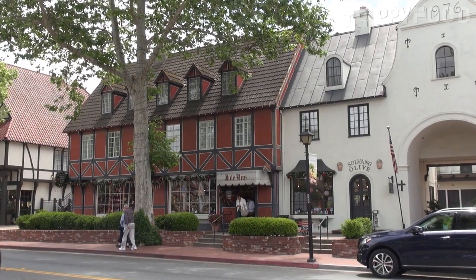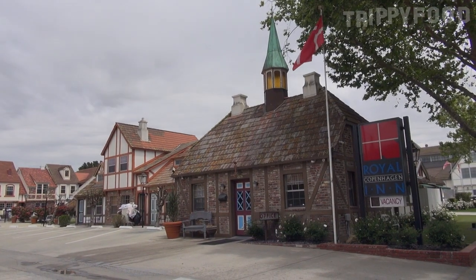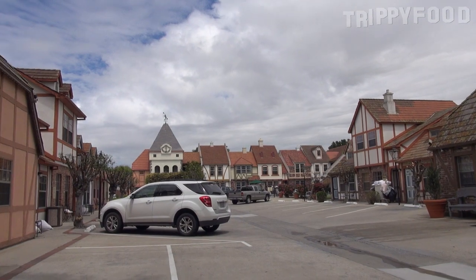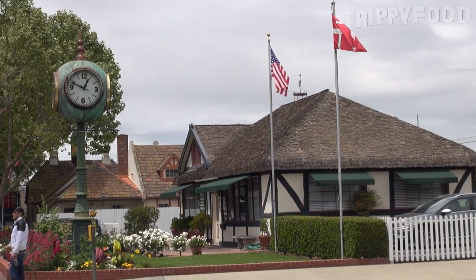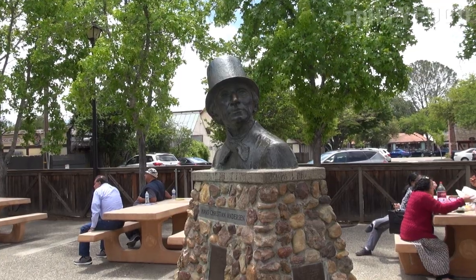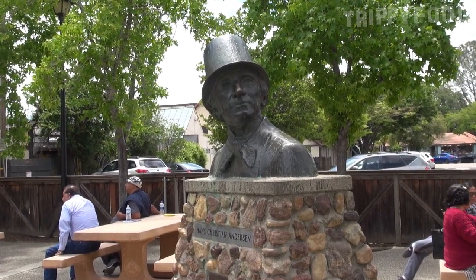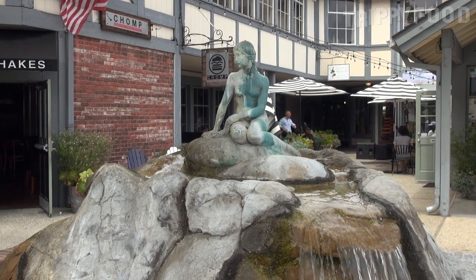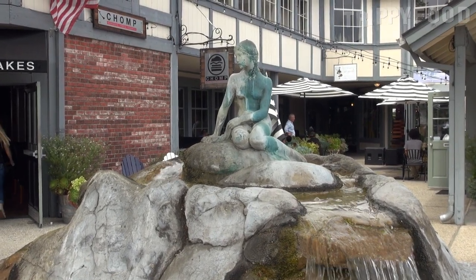So they started developing the buildings to look more like buildings in Denmark, and now every building has this appearance of something from Denmark, but it looks vastly different than it did all the way up to the 1940s. Right now we're in the park in the central part of town. There's a statue of Hans Christian Andersen, which is really large, as opposed to that statue of the Little Mermaid that they have here, which is really small.